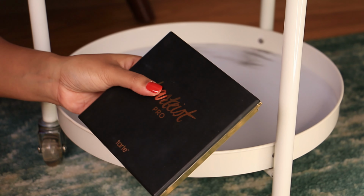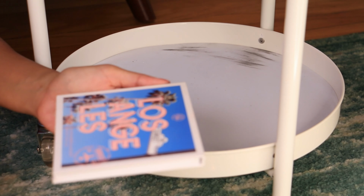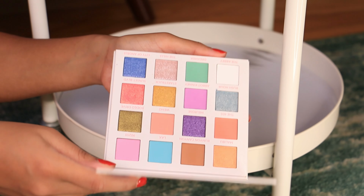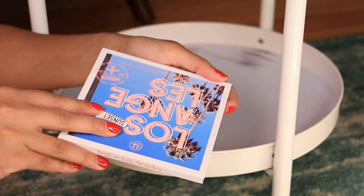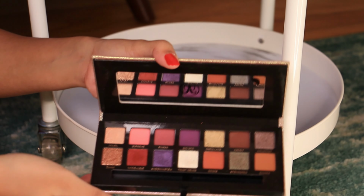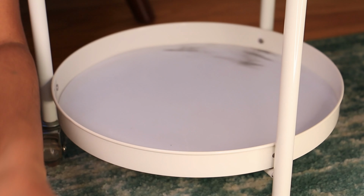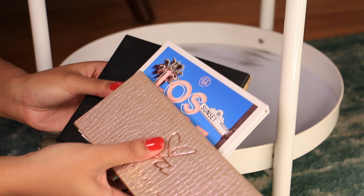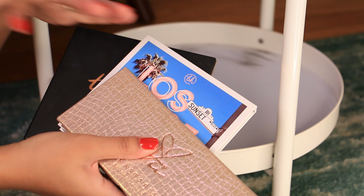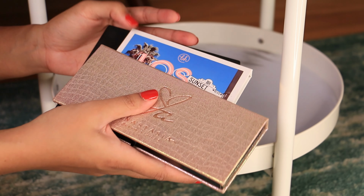So the Tardis Pro that I kept just for that black shade, I'm not gonna put this here. And the BH Cosmetics Lost in Los Angeles with all these bright colors, I don't think I'm gonna be using that this much this season. So I'm also gonna put that in my plastic organizer, and the Jackie Aina palette that, you know, hopefully won't irritate my eyes because it's so old. Because these are ones that I'm keeping for more sentimental or utility usage. So I'm just gonna set those to the side and know that they'll be there when I need them, but I don't need to see them every single day.